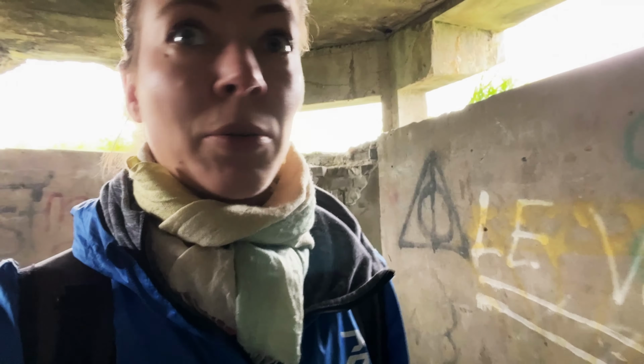So clearly, I should have done some reading about where we were going, but this seems like some kind of old military thing from the 1500s. I guess this is an old fort, which I'm going to do some research on so I can say a little bit more about it without sounding stupid.